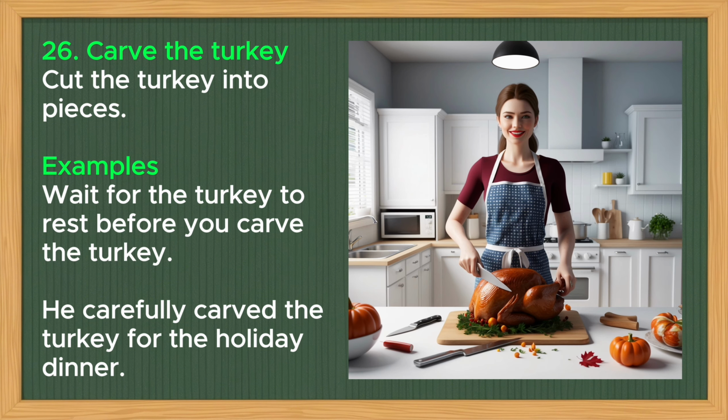26. Carve the turkey. Cut the turkey into pieces. Wait for the turkey to rest before you carve the turkey. He carefully carved the turkey for the holiday dinner.